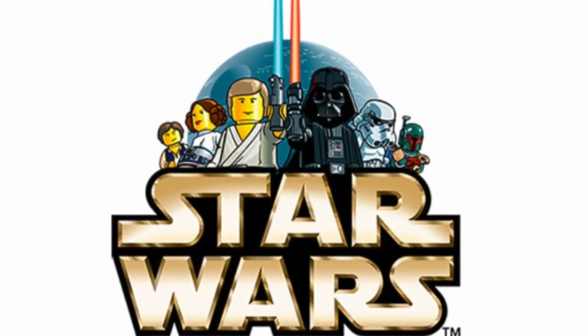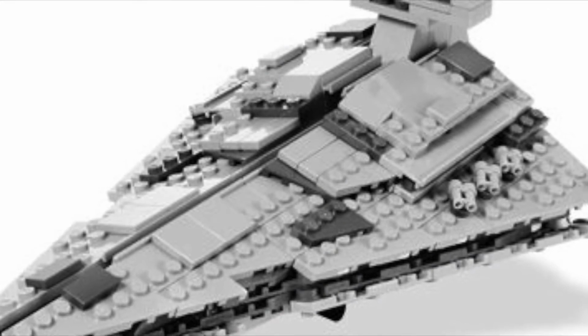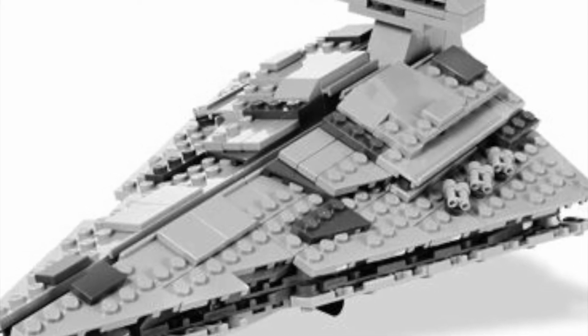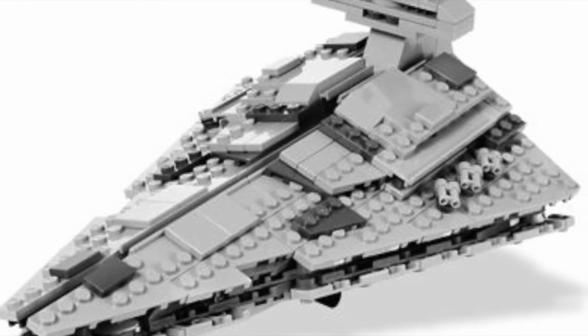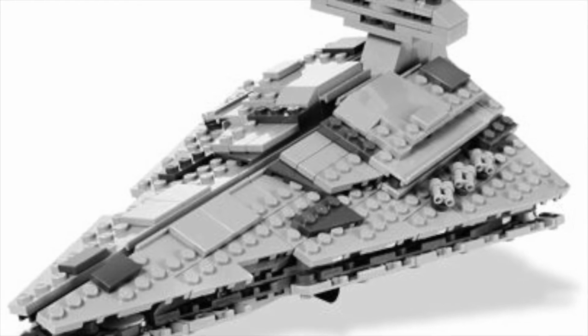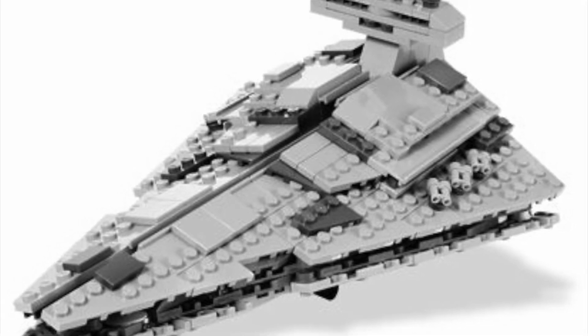Gifts with purchase are coming in hot with another Star Wars, and this will be my final Star Wars news, of a possible Imperial Star Destroyer. It could be in a similar scale to the Imperial Star Destroyer MIDI scale. I always loved the MIDI scale. It's not as small, but big enough that it gives you enough detail. They only did this in 2 sets with the Imperial Star Destroyer and the Millennium Falcon.